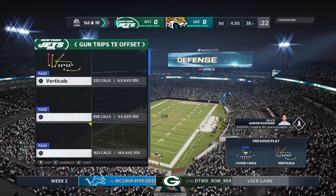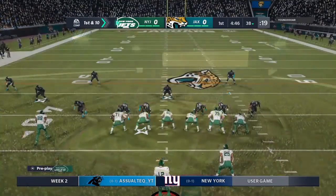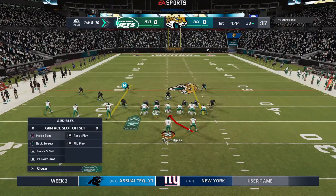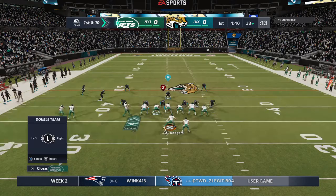Well, and you talked to me a lot about opening drives, how key those are to set the tone. You kept the drive alive. 3rd down conversion here is big. So here's a 1st and 10 at the 38.